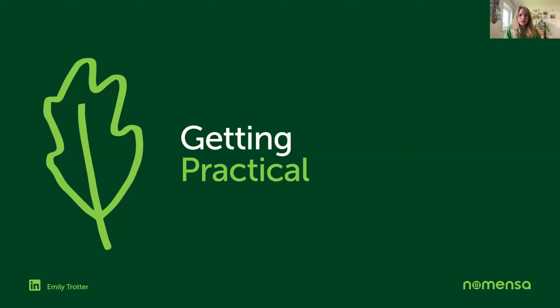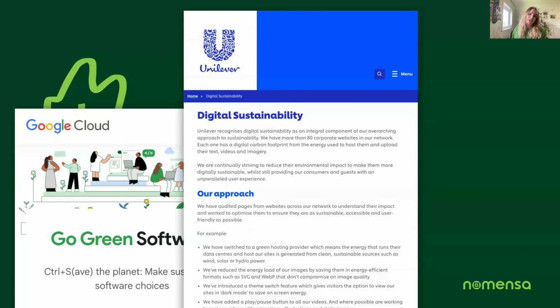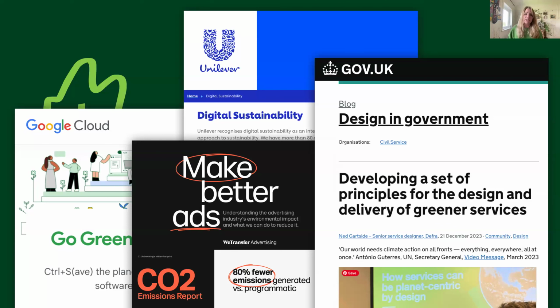So moving on to getting practical, it's really promising to see big players starting to get on board with this. Google have produced their own green software guides. Big brands like Unilever are putting together digital sustainability statements, talking about the steps they're taking to measure and reduce their digital impact. Services like WeTransfer are starting to understand that to be competitive in their marketplace, they've got to demonstrate that they understand the impact of using their services, and pass that knowledge on to their customers to help them choose who they want to go with, in this case, where they want to advertise. And then we're also seeing innovations in gov.uk, who are beginning to integrate digital sustainability into their guidelines. So there's all great stuff going on, big players talking and doing stuff in this space, which is ultimately going to further the conversation for everyone else.